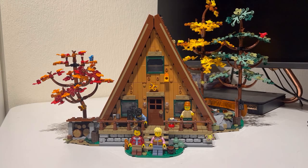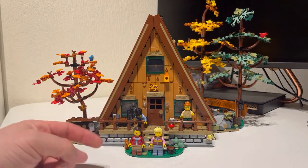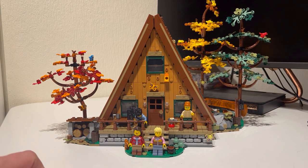So yeah, good set. I would recommend it for everyone who wants to have something to put next to the treehouse, to have kind of a camping ground. I would also recommend them if you had a bigger set. You would be able to have two of these and then put them next to each other. I think that would look very, very good.